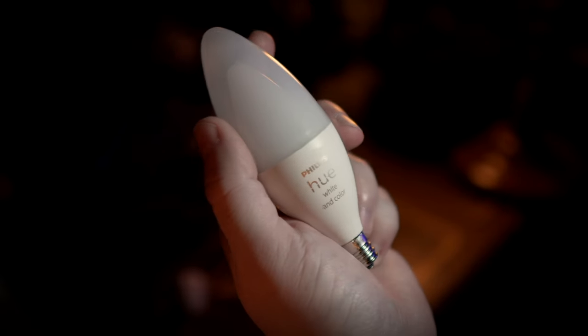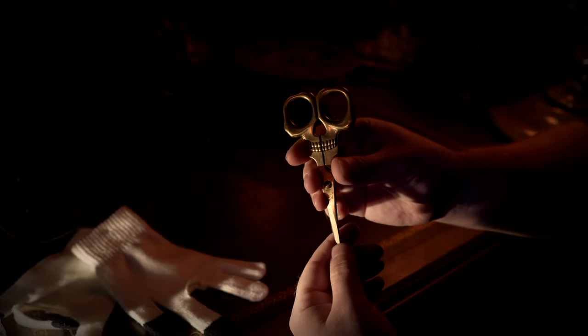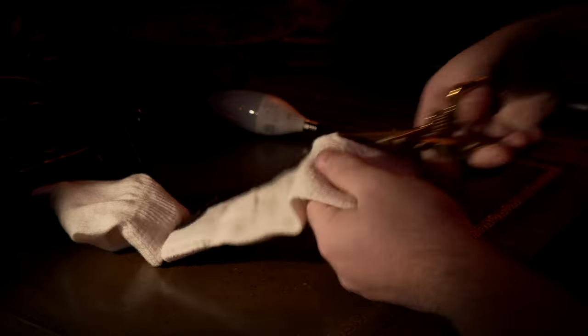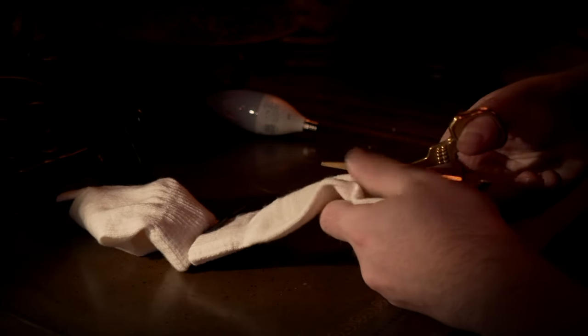I mentioned earlier that I had some plans for the bulbs in my chandelier. I realized there was a really good trick that I could do with the Philips Hue candelabra bulbs. Here are those scissors again, aren't they the best? So the way that a lot of gas chandeliers work is that they have a little mantle instead of an actual bulb, and what it is like a tiny knitted radioactive sock. I know that sounds crazy, but I'm pretty sure I'm actually right.